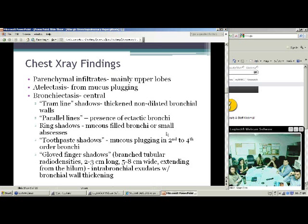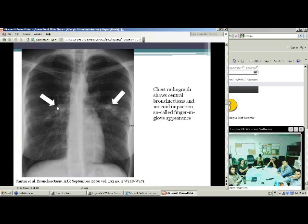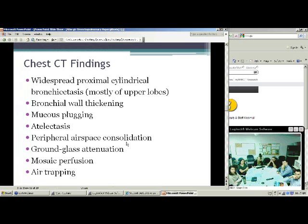which will be a central bronchiectasis. And below here, I just listed some features of bronchiectasis, such as tram lines, which is from your thickened bronchial walls, parallel lines from ectatic bronchi, ring shadows from mucus filling, and then toothpaste shadows and glove finger shadows are from mucus plugging in the second and fourth bronchi for toothpaste, and then anywhere for the glove finger. So here, with these big arrows, you can kind of see they have those ring shadows, which is from your mucus. And then here, if you look real closely, you can see those tram lines, and that's from your thickened walls. And then right here and here, you have your finger and glove.